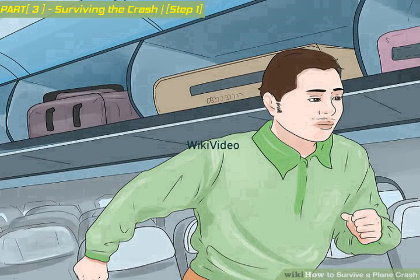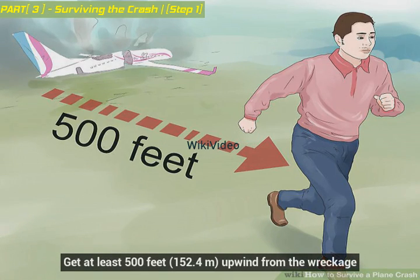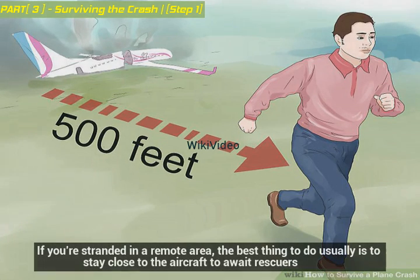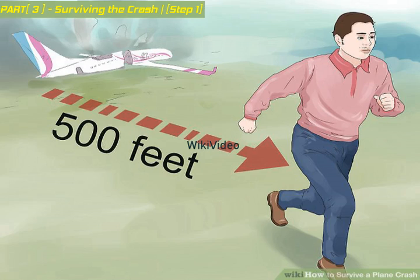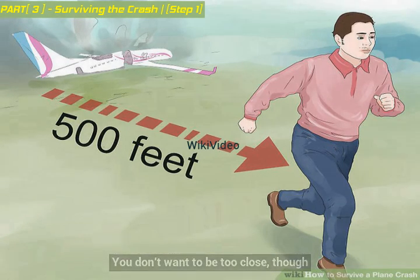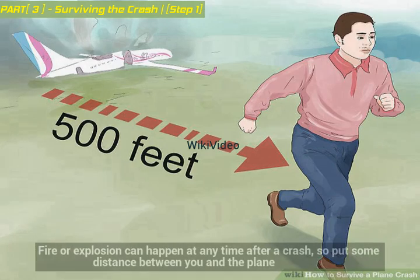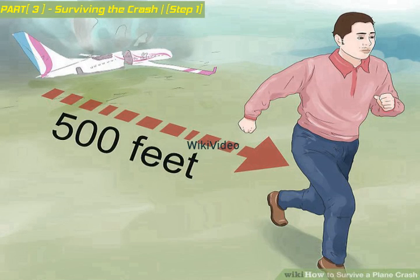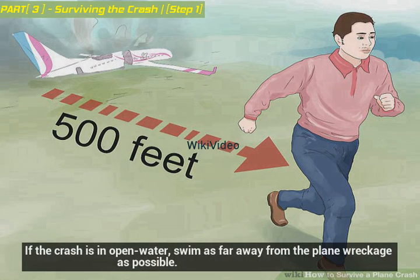Get out now. Get at least 500 feet (152.4 meters) upwind from the wreckage. If you're stranded in a remote area, the best thing to do usually is to stay close to the aircraft to await rescuers. You don't want to be too close, though. Fire or explosion can happen at any time after a crash, so put some distance between you and the plane. If the crash is in open water, swim as far away from the plane wreckage as possible.